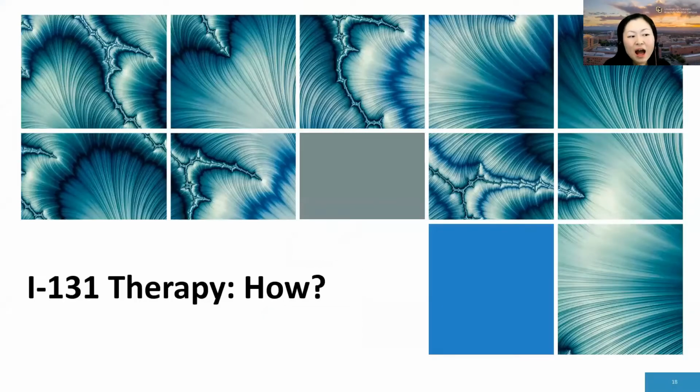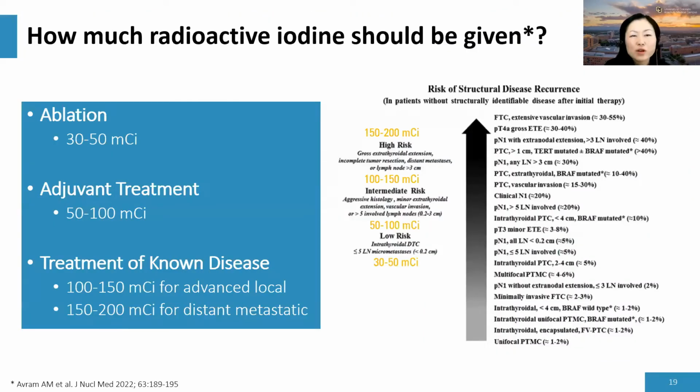Now let's talk about the how of iodine-131 therapy. And when I talk about how, I'm actually going to talk about what people are really interested in, which is how much radioactive iodine should a patient receive. So how much radioactive iodine should we give patients? I'm going to refer you back to that figure that I showed you earlier from the 2015 American Thyroid Association guidelines. Remember this risk of structural disease recurrence figure that they had, and I kind of modified it here.